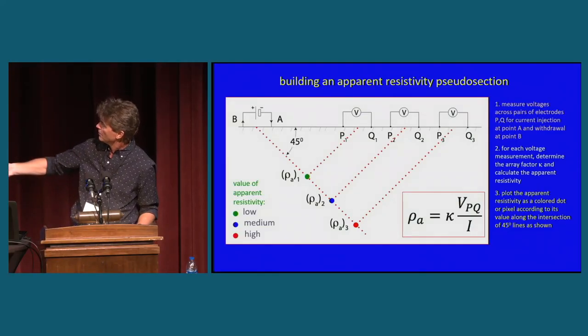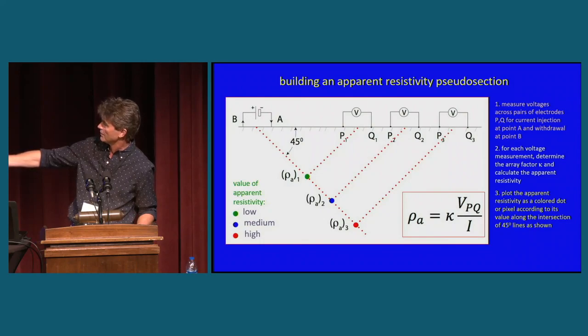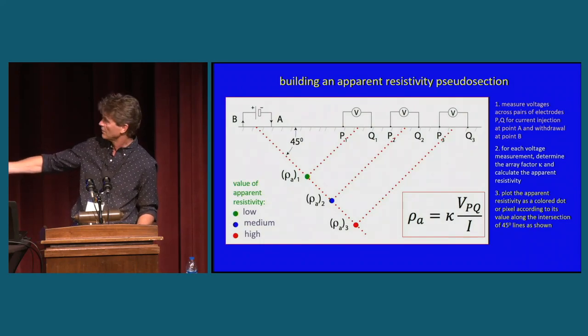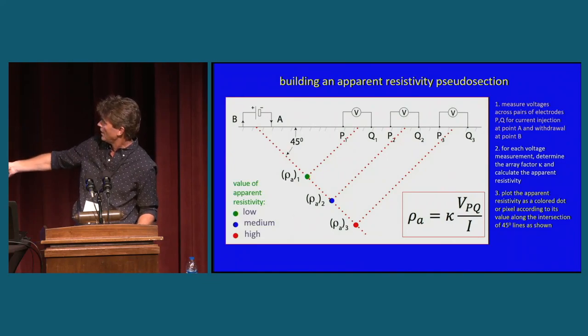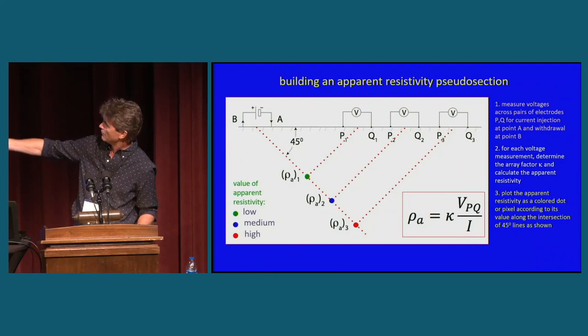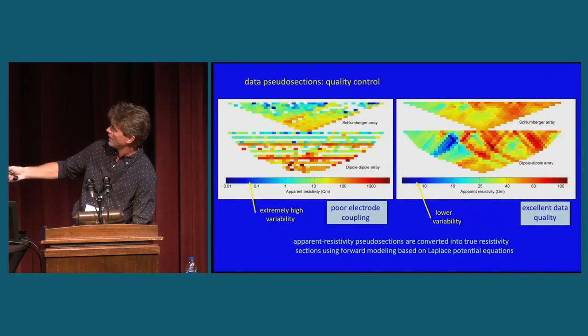So for example, here, where we have our current injected, we're measuring voltage on these electrodes. We draw these 45-degree lines and plot what looks like the apparent resistivity here. If it's a low value, for example, we can plot it in one color, a medium in a different color, and if it's a high value, in a red color. In that way, if we do all the combinations, we can build up a first look at the subsurface. We plot the voltage across the electrodes and normalize it by the electric current that we put in. This kappa here is an array factor that depends on the arrangement of the electrodes. Here are some examples of pseudo-sections that we've acquired in the past.